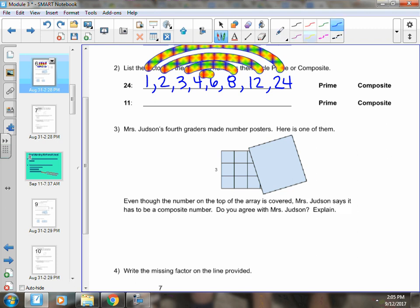Okay, if it has a long list of factors, choose that long word, composite. All right, the only factors of 11, the only way to get 11 with multiplication, 1 and 11. Because it only has 2 factors, that means 11 is a prime number. 1, 2, prima donna. Those prima donna primes think they're so cool because there are not as many prime numbers. Prime has 2 factors, 1 and itself, and composite has more than 2 factors.